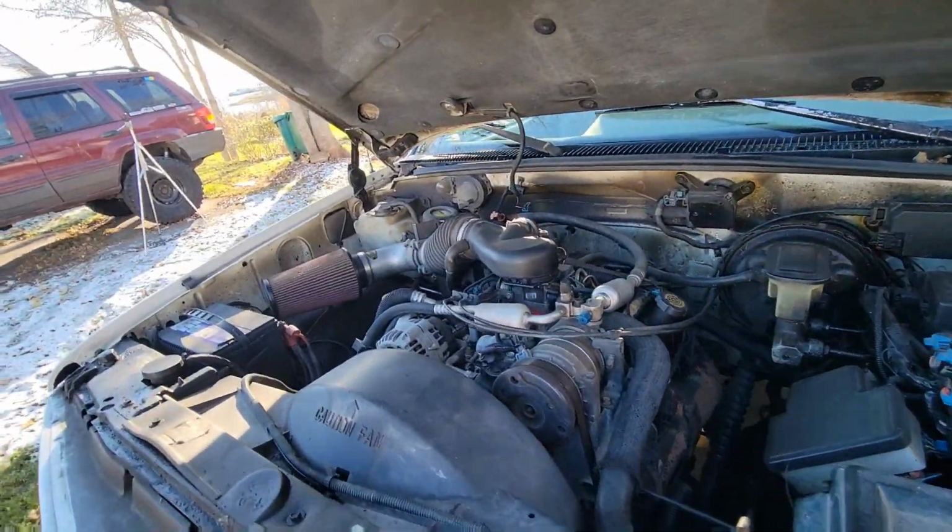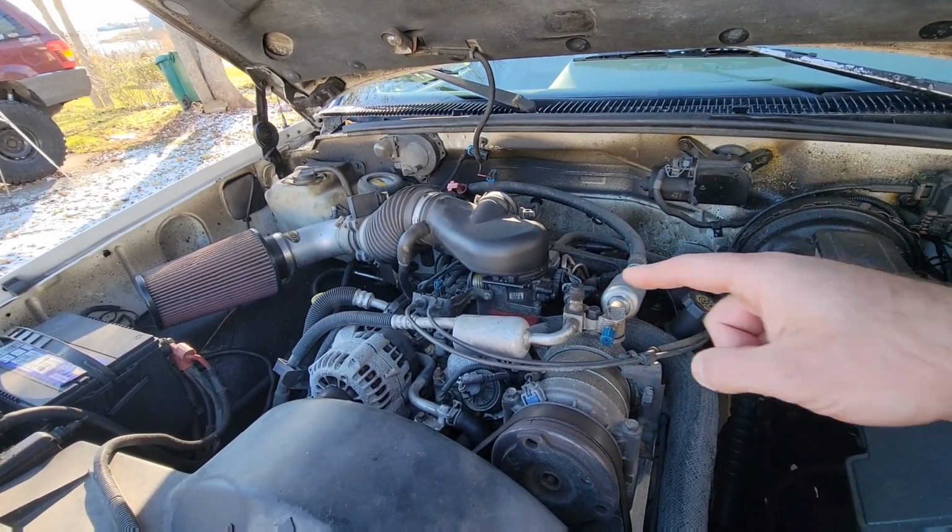Oh, the other thing, it was the spider injection. This lovely truck had this sequential fuel injection on it. When I bought the truck, it ran like crap. And I think that's why I got the truck for as cheap as I got it. It had black smoke and soot. And I said, man, this thing acts like it's flooding.